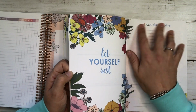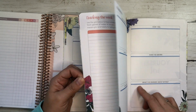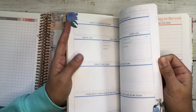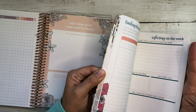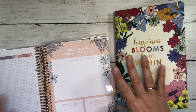So at the end of this one, here's the self-care that works for me situation. Here's the celebrating you, how I feel, how I've grown, all of that kind of stuff. Yeah, I'm just not entirely sure there's a spot for the month. Each week changes. I don't think there is. I have to be careful here because I don't want you to see all my weird things. All right, I can't go any further. All right, so there you go.